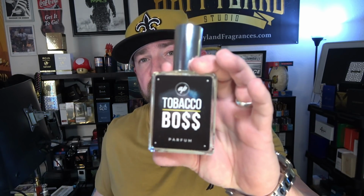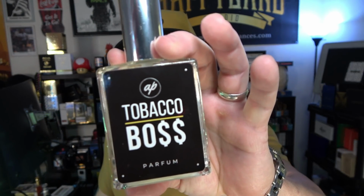Moving into Wednesday, back-to-back, just bangers on this day. One I haven't worn in quite some time. Probably my favorite gourmand heavy tobacco scent would be from Authenticity Perfumes. This is Tobacco Boss. Haven't worn this one in a while, and I forgot just how damn good it is. It's a bright orange up top, but there's this lovely chocolate honey tobacco smell going for it. Oh my God, this is such a good scent. Absolutely sample worthy from Authenticity Perfumes.